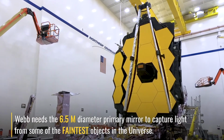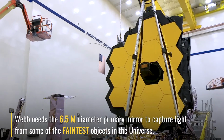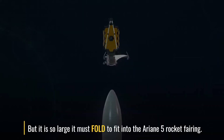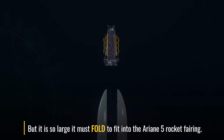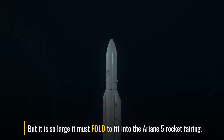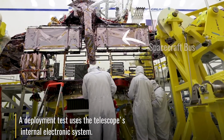Now, recently in one of these tests, the Space Telescope successfully extended and unfolded its entire 21-foot, 4-inch primary mirror, the largest mirror of its kind that NASA has ever built. The mirror opened up into the same configuration that it will once the telescope is in space.